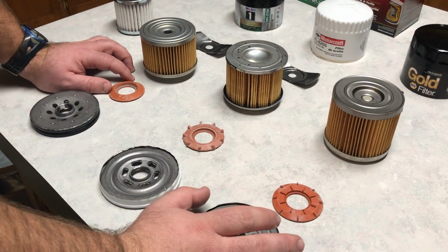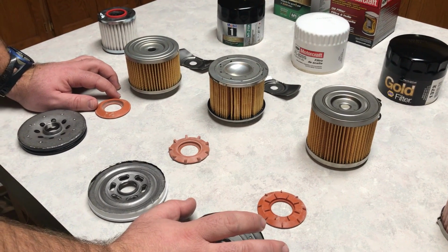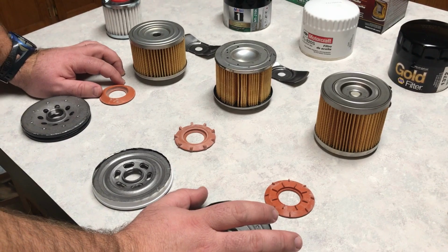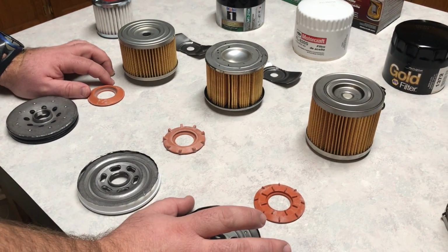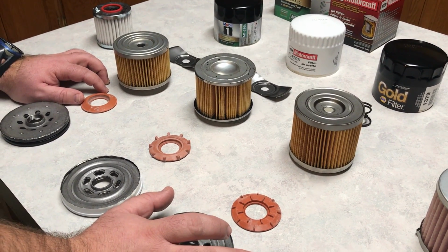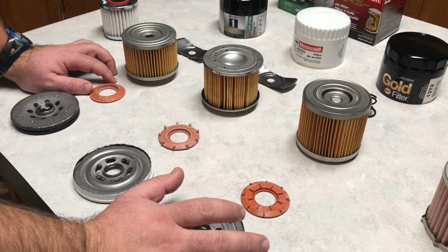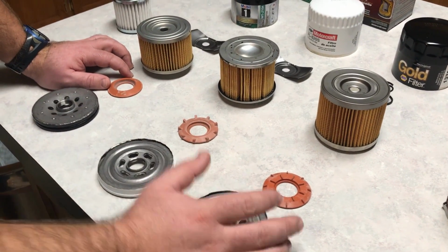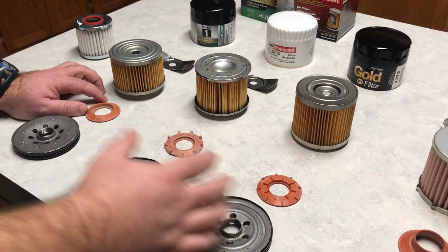Generally, nitrile rubber anti-drain back valves are black. I don't like those. The reason being, they don't generally seal too well. They may seal initially, but when your engine goes through several heat cycles after running on and off, on and off, they get hard and they don't seal. And a lot of times when you change an oil filter on a vehicle and you turn that oil filter upside down, oil escapes. The filter allows that oil to run out because the anti-drain back valve doesn't work too well.